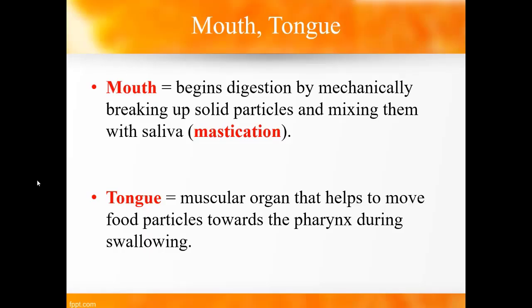All right, like I mentioned a little bit ago, the process of digestion actually will begin in the mouth, and that's where you have the mechanical breaking up of the food that you're eating. And it's also where you will mix that food with saliva. So that process, mechanically breaking up food and adding saliva to that mass of food, is called mastication.